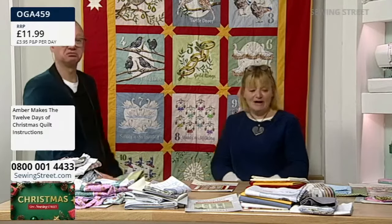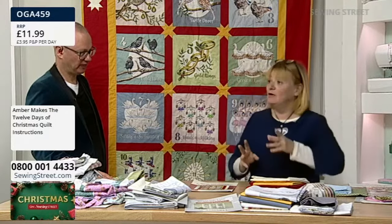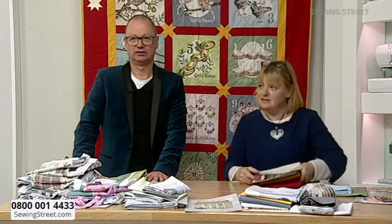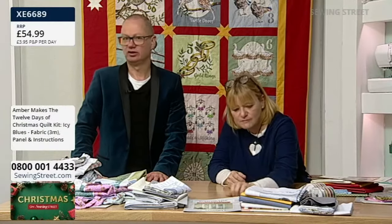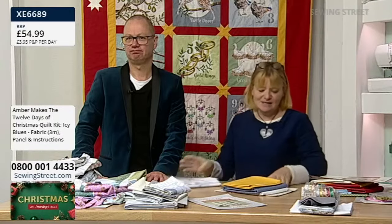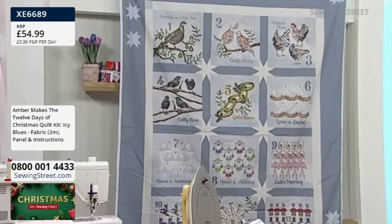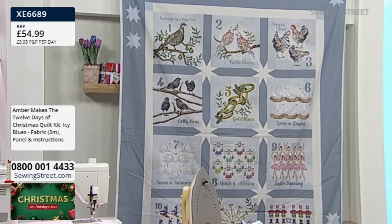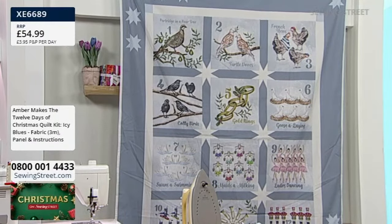Now, we've got exactly the same quilt, but in icy blue. So that's over the other side. Can we show a picture of that? There we go. Right, so exactly the same. That's the one. Oh, nice. They've sent me the wrong colour. Lovely. Right, so the icy blues one, you obviously get the panel.